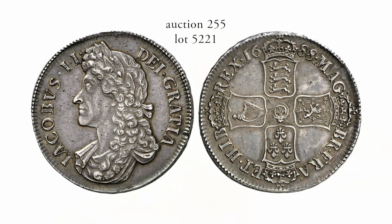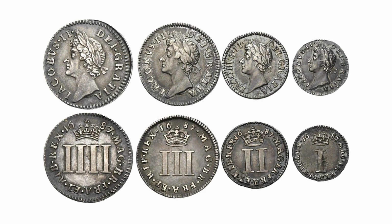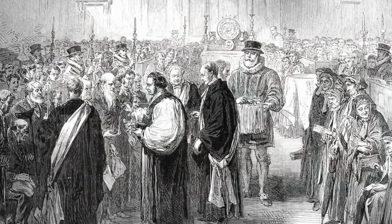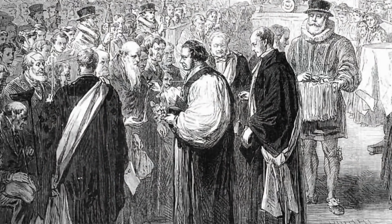Charles II was succeeded by James II. This set of Maundy money was manufactured under his rule. Maundy money is an integral part of a traditional English ceremony that is still being held today on Maundy Thursday, the day before Good Friday. The king visits the poor and distributes small silver coins made specifically for that occasion.